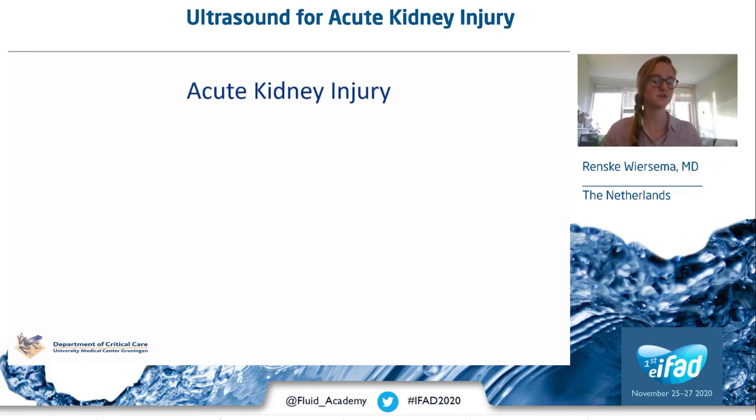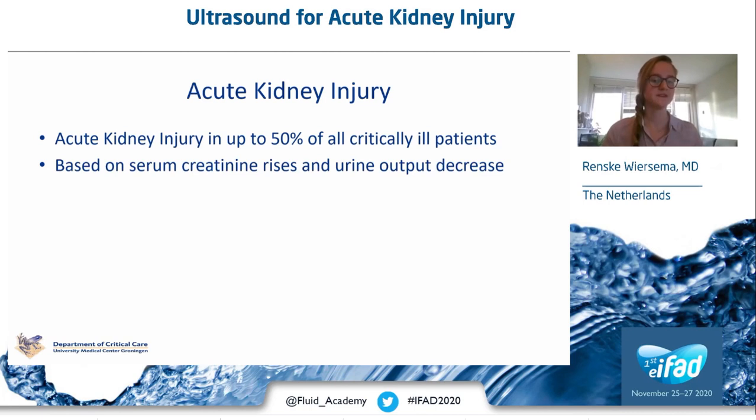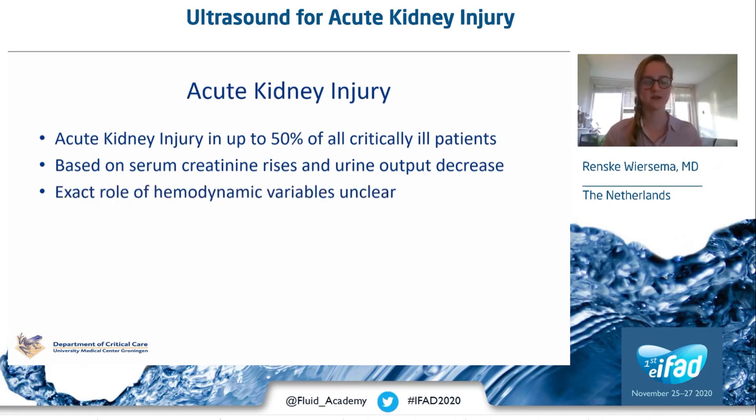So acute kidney injury, what is it exactly? Well, it happens in up to 50% of critically ill patients, but it's a persistent and/or temporary decrease in renal function. And this is defined based on serum creatinine rises and urine output decrease. Serum creatinine often rises a bit late, so mostly a day or even 2 days after renal injury has taken place. And urine output may stop abruptly. But the exact role of hemodynamics remains unclear.